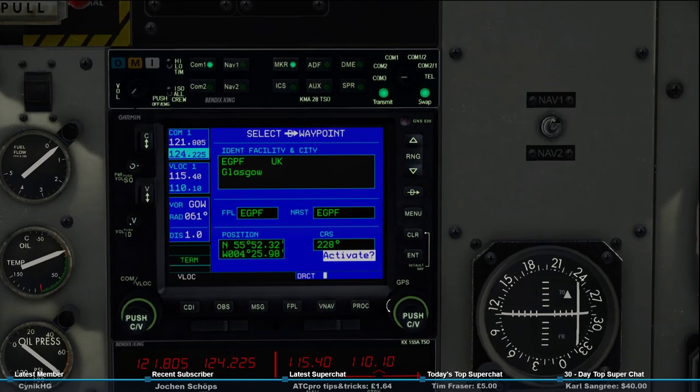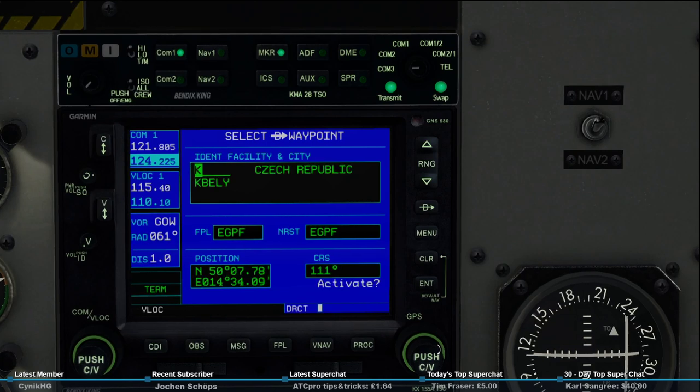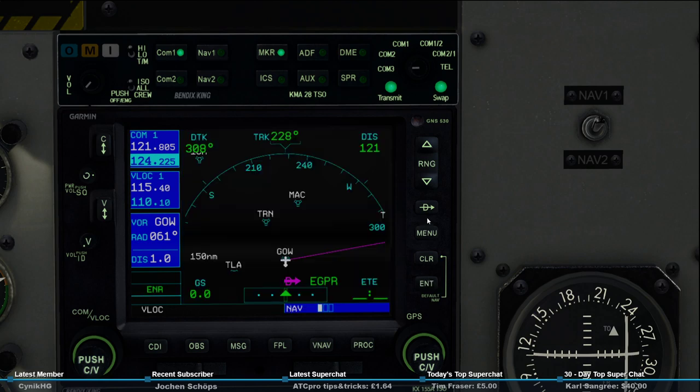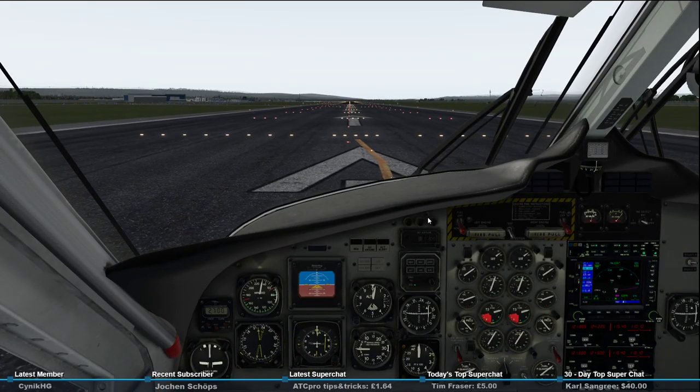Oh, flipping. Now, how do the controls work for this? Right, this is fiddly. Right, so Echo. Golf. Papa. Romeo. Barra Beach. Activate. There we are. So 121 miles to go. Let's go. Release the parking brake and let's get going.